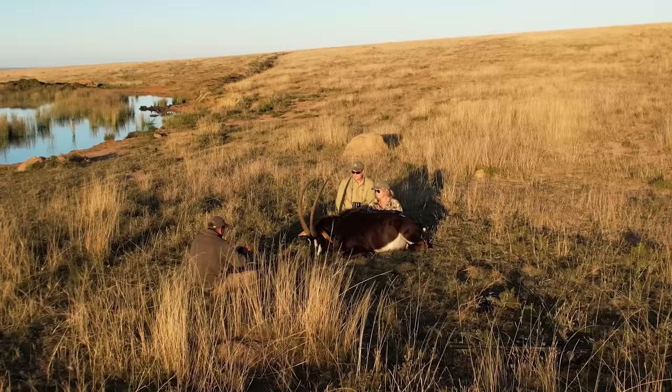Look at him running there. Look at him. Oh, what a shot. Look at him. Watch him. Long shot, beautifully. He's running at the back. He hit him perfectly. Oh, what a shot. 412. Fantastic. Well done. That was a hell of a shot.